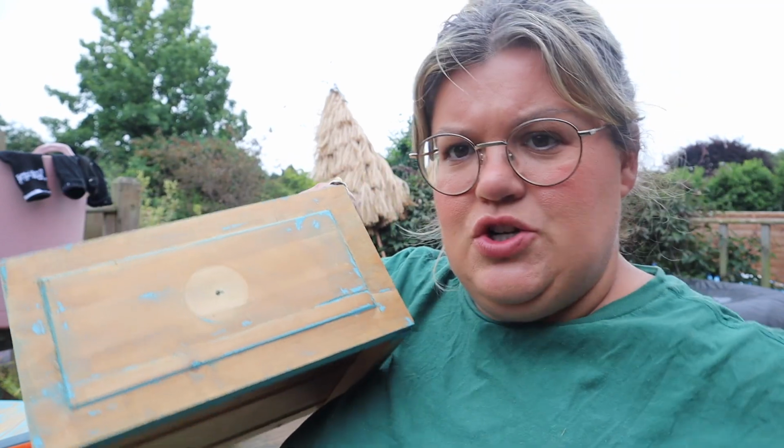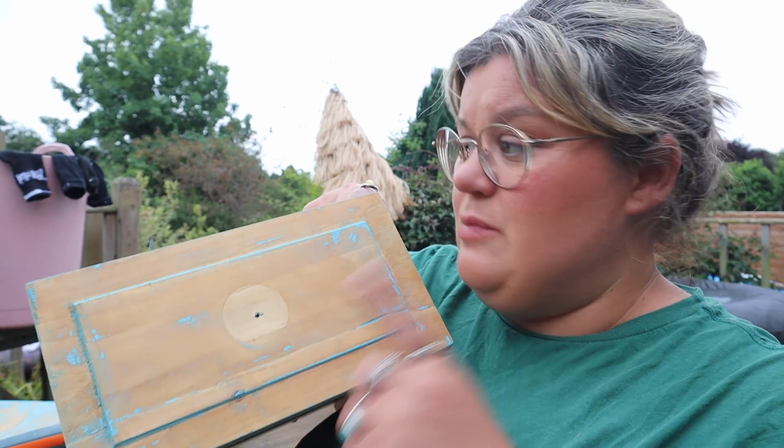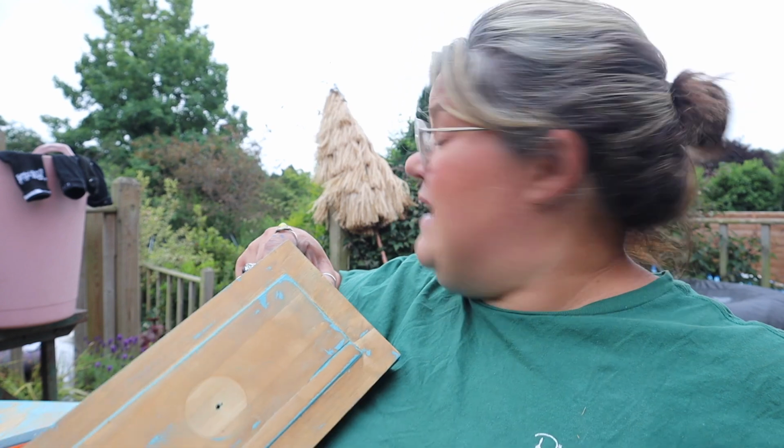So I just need to make sure that that is prepped properly, but I'll do that later, because I'm going to have to quickly get the washing in and move everything inside, because it's gone very grey and it's definitely starting to rain. Always prioritise your furniture before the washing. Get the furniture in first, washing in later.